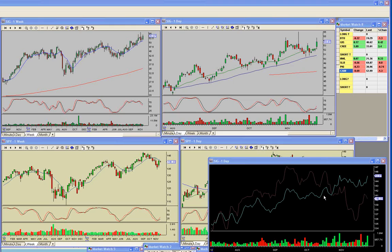You don't have to do this. You could do whatever you want. But I like to take 5% of the account and put that down on one play. So technically you could have 20 open positions and be fully invested in the market. You want to be careful about when you do that.